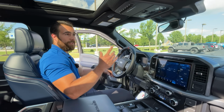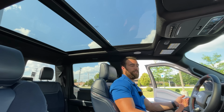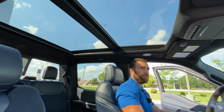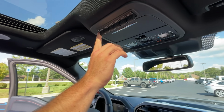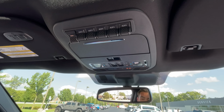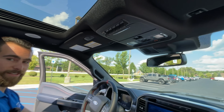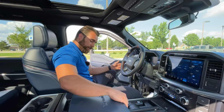This specific model has the panoramic sunroof, which is awesome. It makes the vehicle not feel so much like a truck. It gives you more of the sports car feeling. You let your hair flow through the wind, that sort of thing. While we're panned up here, Ford also, like I said before, they thought of everything. They give you 6 auxiliary switches. One of these switches is actually tied into the rigid off-road lights that are covered on the front bumper that we looked at earlier.